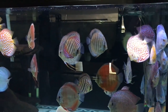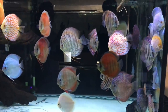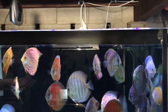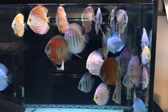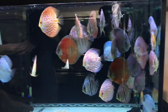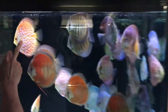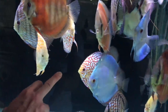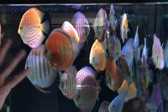And one thing I'd like to share is, I think I told Jess, discus don't like it too bright. If you look at my lights, it's probably at 30% capacity. They don't like it too bright at all, because once it's too bright, you start to see pepper. Especially the checkerboard, like this guy here or that guy there, that guy at the back. They really don't like it too bright. This is maybe as bright as you want to get.